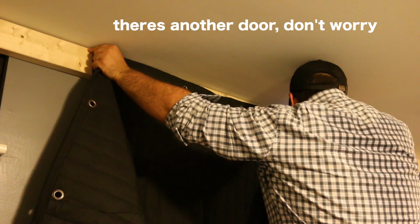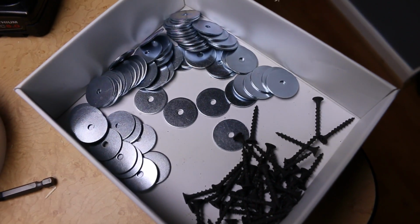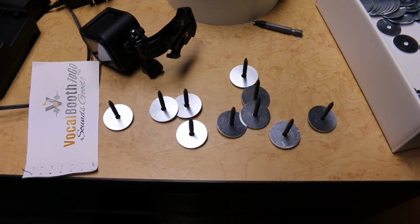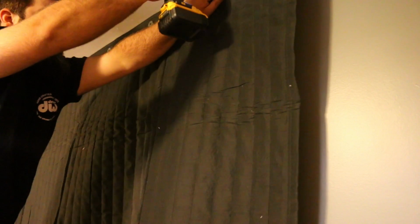As of now, I can no longer use this door. So the way I'm mounting these blankets to the wall is just with some cheap drywall screws and some fender washers. When I got the washers, I bought 4 30 packs thinking, oh, this will be plenty, I'll have some left over, but you'll see I used every single one.